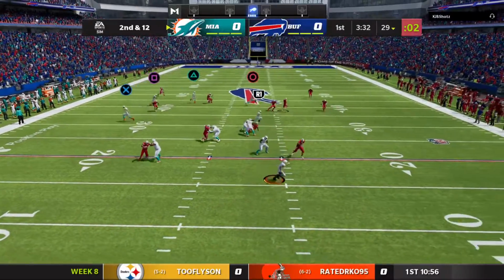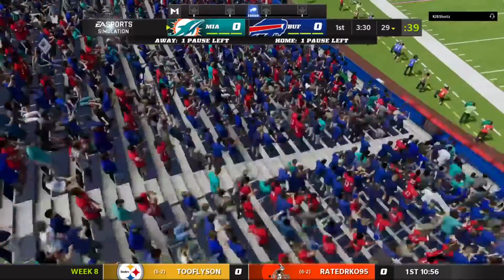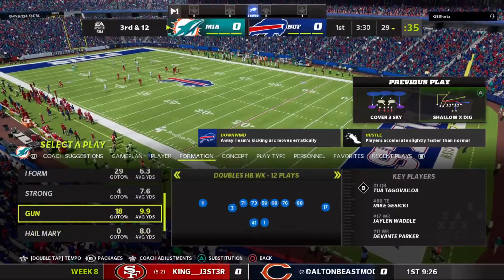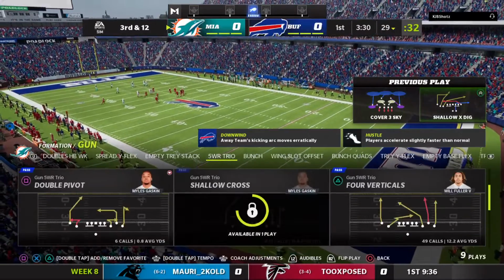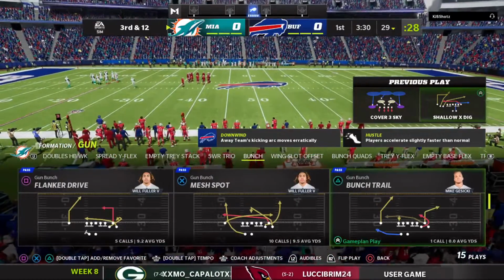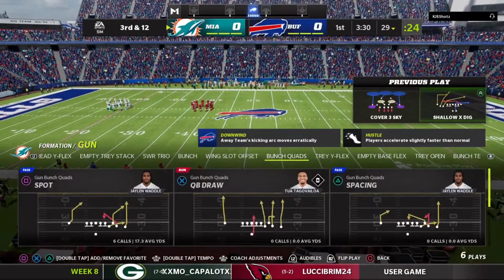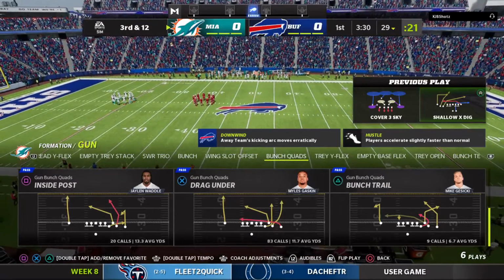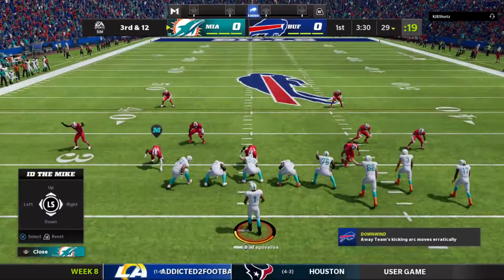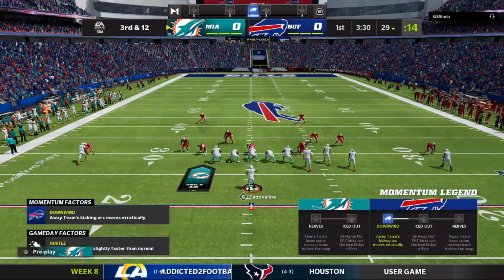Tagovailoa working out of the gun. Eluding the pressure right. And this is incomplete. Certainly appeared to take away his first read, and by the time he tried to look elsewhere and find an open target, the coverage was too good. That one falls incomplete. An incomplete pass on that last play, and that means they'll need to come up with something here on 3rd down.